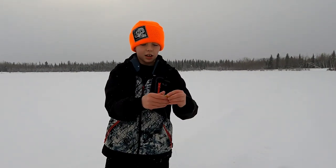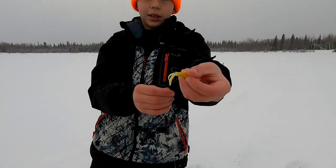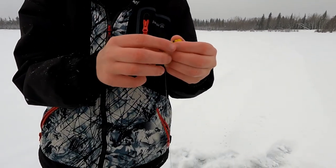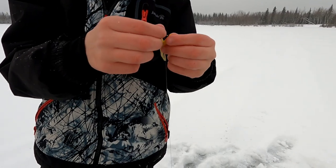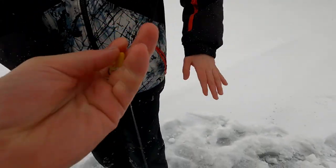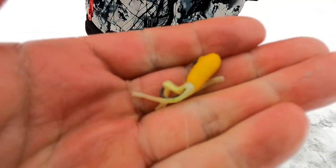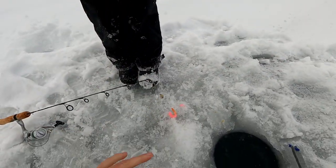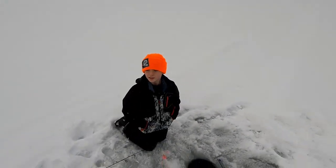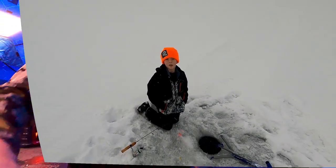This little jig is paying off. Yeah? What do you got there? A little yellow with some creamy chartreuse tips, kind of sparkles on there? Yeah, that's a good one. They just kept crushing it. Well, keep going, dude. If you get a big one, let me know. Or if you get cold, come in the tent.